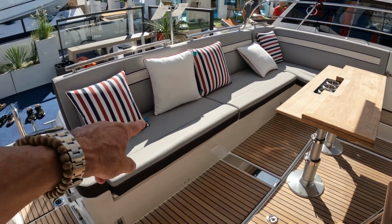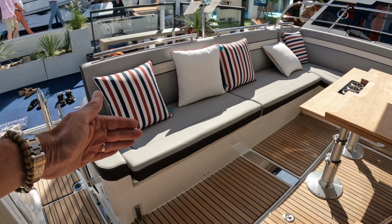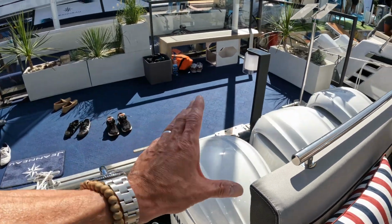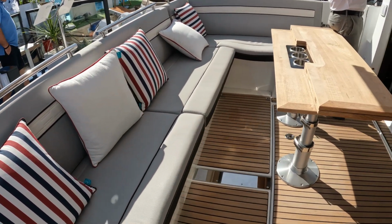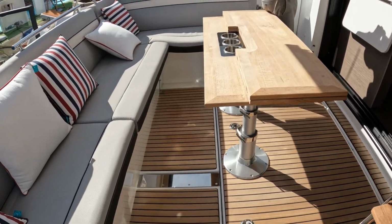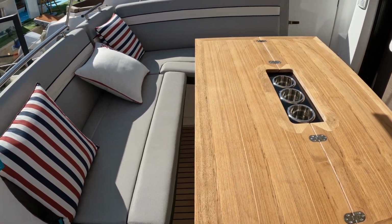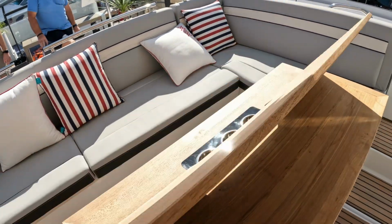You have storage under all of these seats, and then this seat here, effectively, if you need it to, you can slide it forwards when you're lifting the engines out of the water, because when you lift the engines out of the water they'll tilt all the way forward, so you need to move that seat forward. But in this position, at the backward space if you like, it gives you the most amount of cockpit space, and you've also got the ability to fold the table out, effectively giving you that dining space across the whole of that seating area.